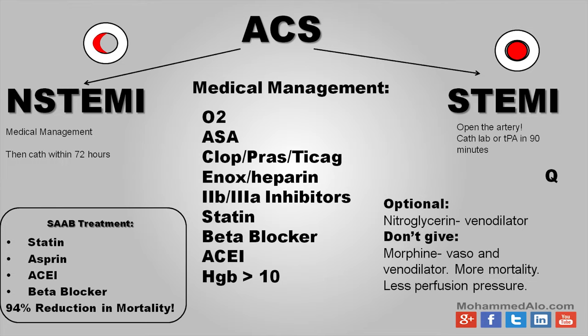The box down there at the bottom left says the SOB treatment. Anybody with coronary artery disease needs to be on a statin, aspirin, ACE inhibitor, and beta blocker. That's a 94% reduction in mortality. Now, if they've received a stent, they should also be on one of those three other drugs: clopidogrel, prasugrel, ticagrelor. You can easily add a C in there, make it SCAB or SPAB, or however you want to spell it, STAB. I think STAB is the best because I think Brilinta is the best. But either way, this is how you treat an acute MI.